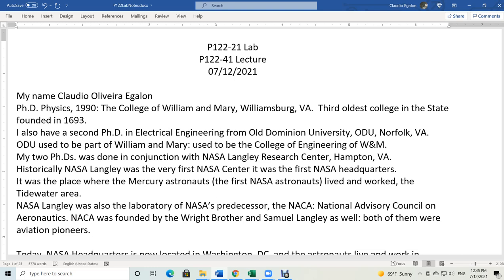Samuel Langley himself had lots of funding from the government to do his research on aviation. And he even tried to fly before the Wright brothers. He built his own heavier-than-air airplane and tried to fly, but he didn't succeed. He failed. He crashed his airplane. And after that failed attempt, he couldn't get more money for his research. And the Wright brothers, self-financing themselves with their own business money, managed to become the first ones to fly a heavier-than-air aircraft in Kitty Hawk.